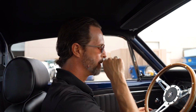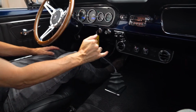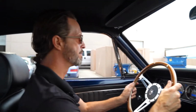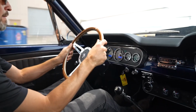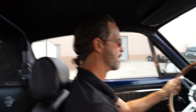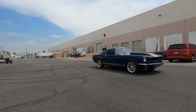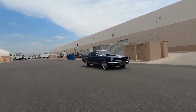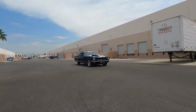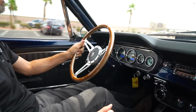All right, before we cook to death, because it's hot out here in Vegas today, let's go for a quick ride. It's running, just started it up. I'm going to engage first gear and let the clutch out. Here we go. I'm doing about 50. I'm going to hit the brakes. 3, 2, 1.